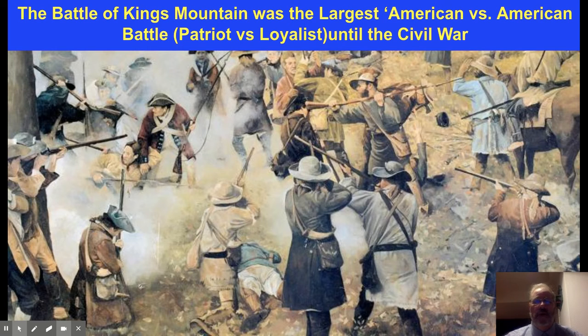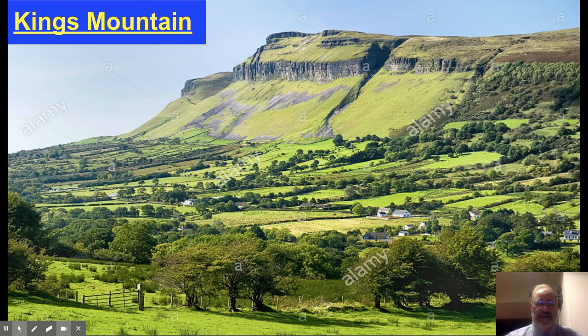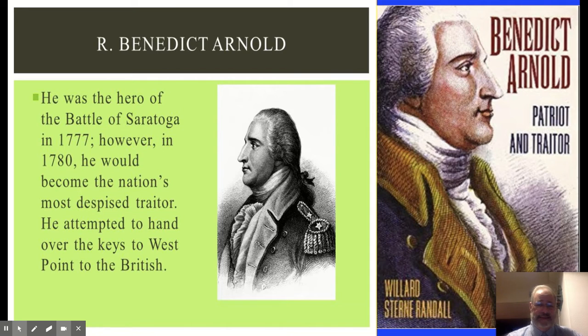And until the Civil War, this Battle of Kings Mountain was the largest American versus American battle that we had. There were British soldiers that did fight in this, but it was mostly patriots versus loyalists. The patriots did win, which was a huge, significant victory for the Americans. This is a landscape of the countryside of Kings Mountain. Okay, you can see the valley where most of the fighting would have taken place.